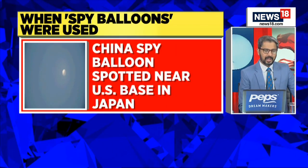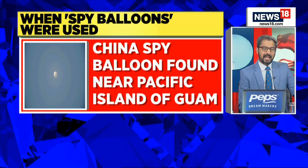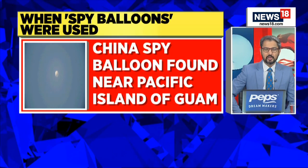In 2010, the United States military detected a high-altitude balloon which was equipped with cameras and other surveillance equipment near its base in Okinawa in Japan. It is believed that the balloon was launched by the Chinese military and it was being used for espionage purposes. And then again in 2014, a Chinese military unit reportedly launched a high-altitude balloon near the Pacific island of Guam. The incident sparked tensions between Washington and Beijing. It also raised concerns about Chinese military activities close to U.S. military bases.